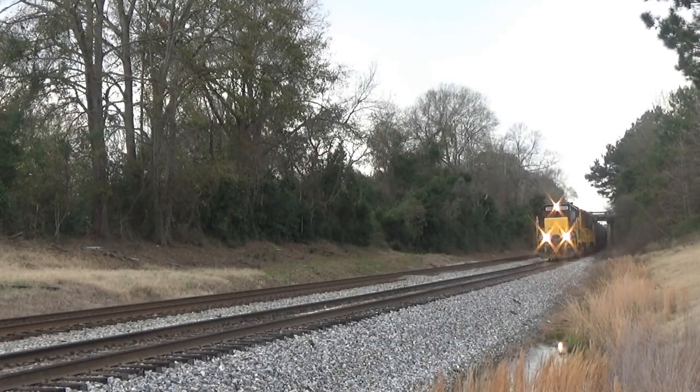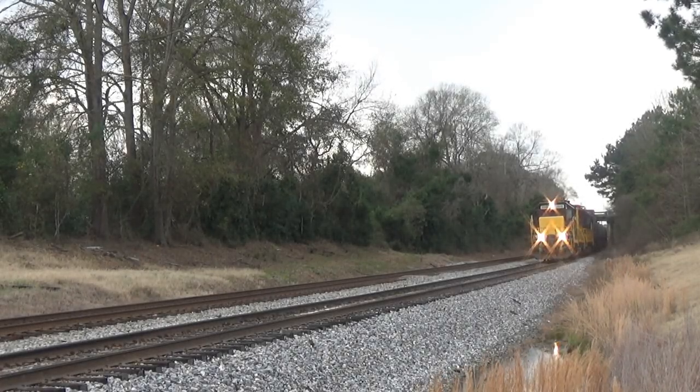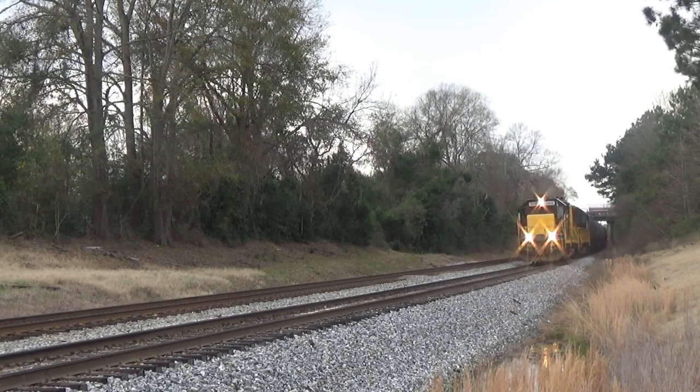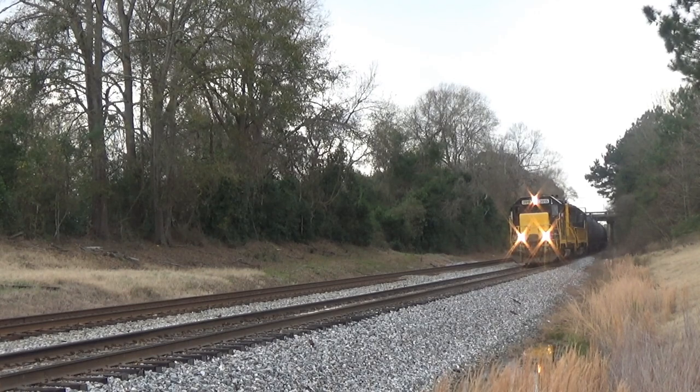The train that would go into the Minden yard was finally finished up and ready to go, so the engineer put the locomotives in gear and began the return trip to Minden.